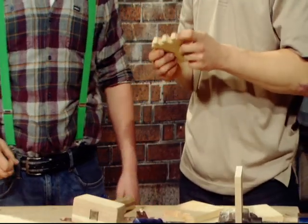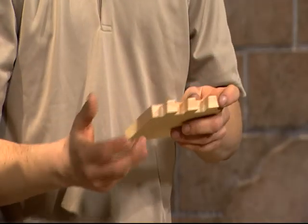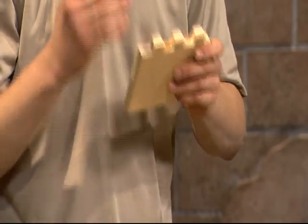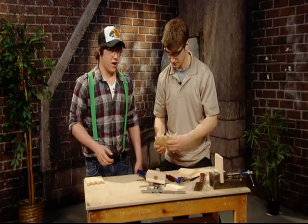You've got to make sure you use a sharp chisel. What actually happens if you use a dull chisel? It'll chip a lot more, and it won't actually cut. It'll kind of tear, so there'll be fibers all over the place. Yikes, that doesn't sound very good for the project.